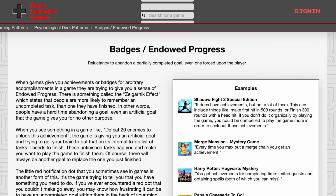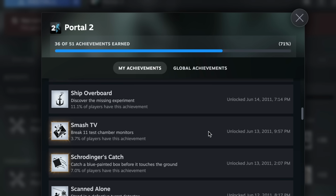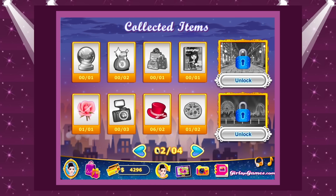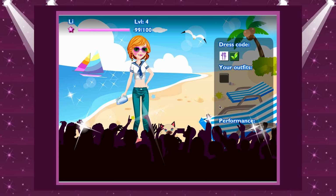Next is badges/endowed progress, or collectible achievements that create an artificial gameplay goal for the sake of completionism, even if that doesn't correspond to a better gameplay experience. This applies to most of these games, more so the later ones, but all of the ones that contain some unlockables. While the endowed progress for many of the earlier games is pretty insignificant, the achievements and fame level barriers could definitely tempt players to keep playing past the point where they've stopped having fun.